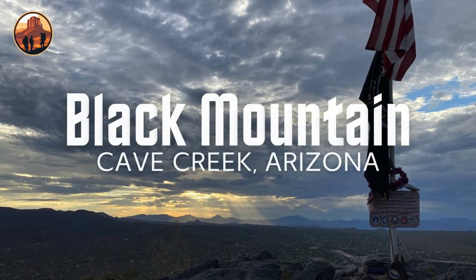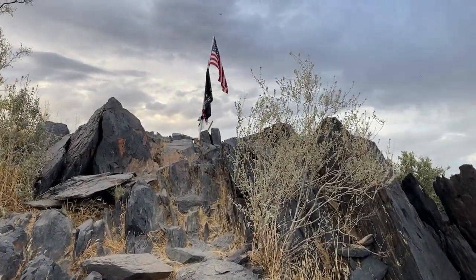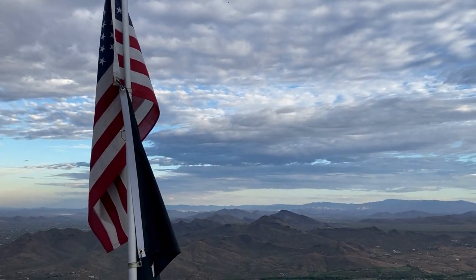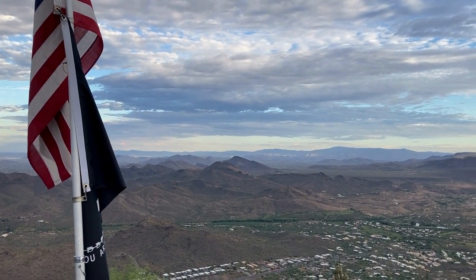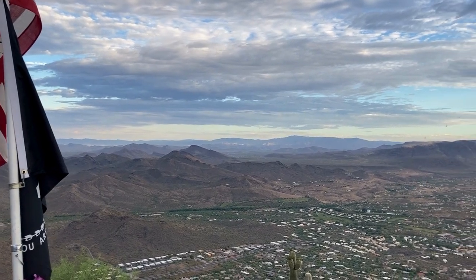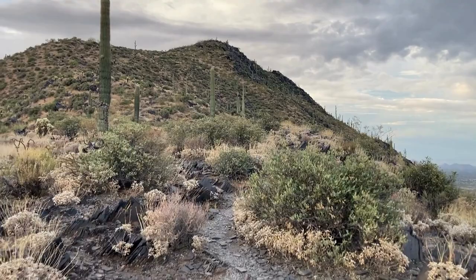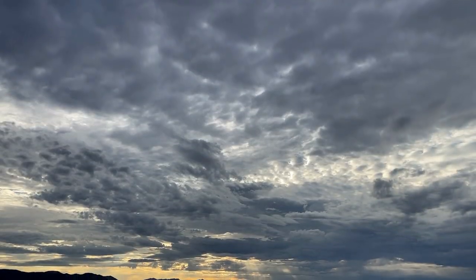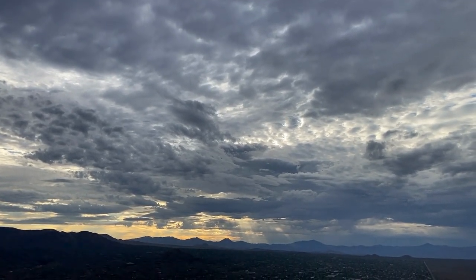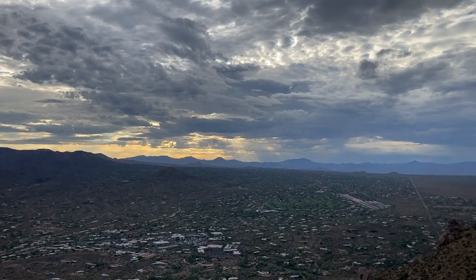Perched proudly atop a mountain near Cave Creek, Arizona, stands an American flag dedicated to those that have served in the U.S. Armed Forces to protect and defend the American way of life. Join us as we hike up the steep rocky trail to the top of Black Mountain to watch the sun rise over the Sonoran Desert and pay our respects to this flag and those it honors.